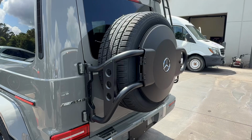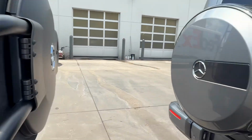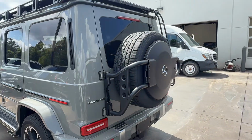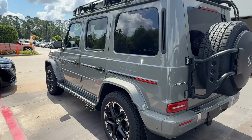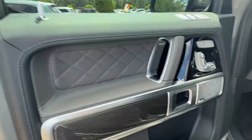Here, I want to show you how the tire is actually set up, which is different. I'm going to show you what a normal G-Wagon is. And then this one's really made to demonstrate just the off-road look and capability of this specific G-Wagon and this AMG Offroad Package Pro. Inside, you have the titanium MANUFAKTUR Grey Pro.